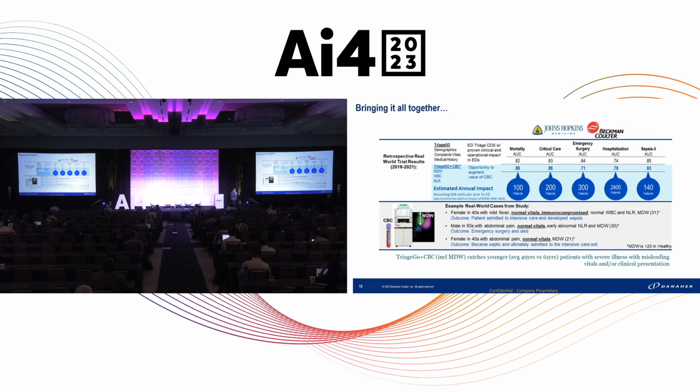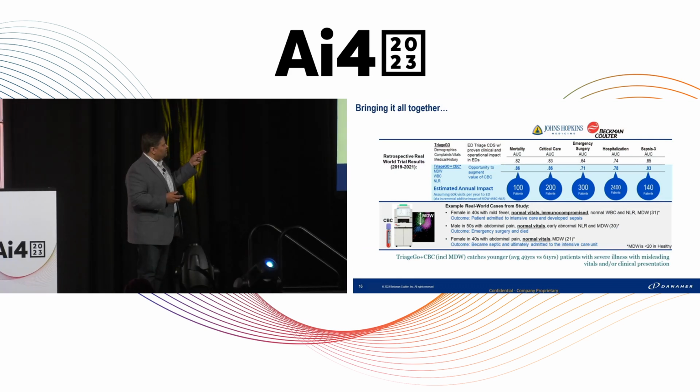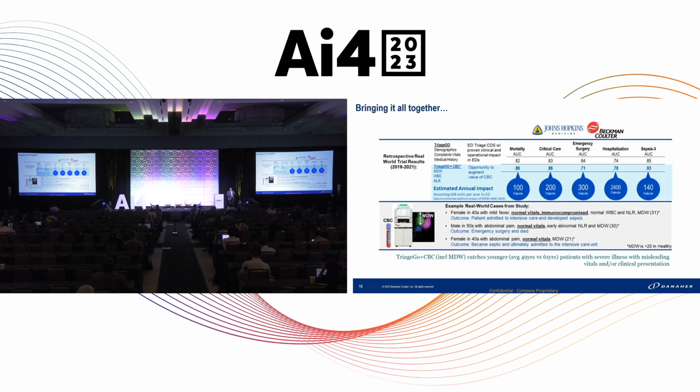The second patient, 50-year-old, abdominal pain, normal vital signs, a little bit of an abnormal NLR, and the MDW is high. That patient ended up getting emergency surgery and died. But think about it, with MDW, if they were using it, they would have been able to identify that patient and potentially act on that person sooner. And then finally, a female in the 40s, abdominal pain, normal labs. That person became septic, admitted to the ICU. Once again, MDW above 20, actionable step.